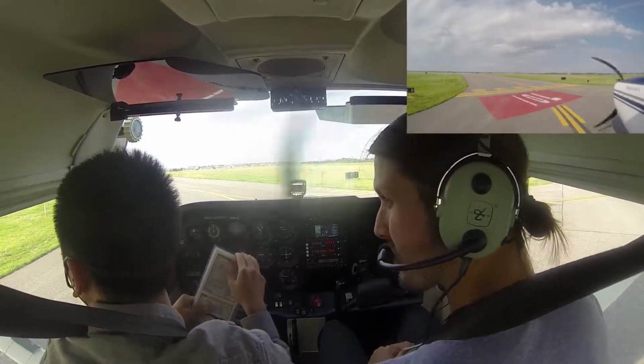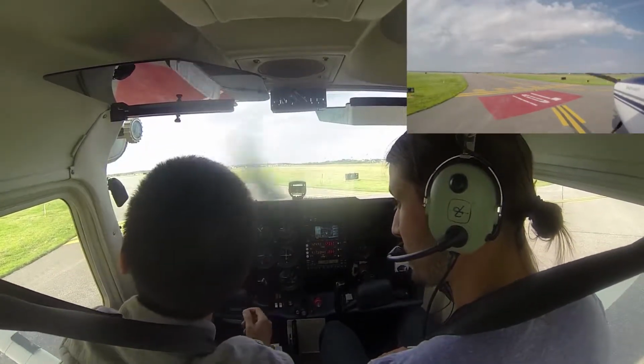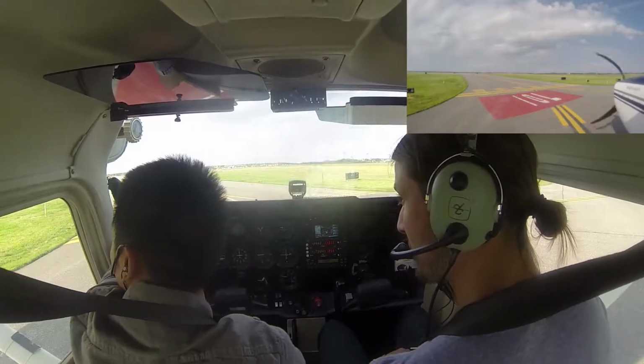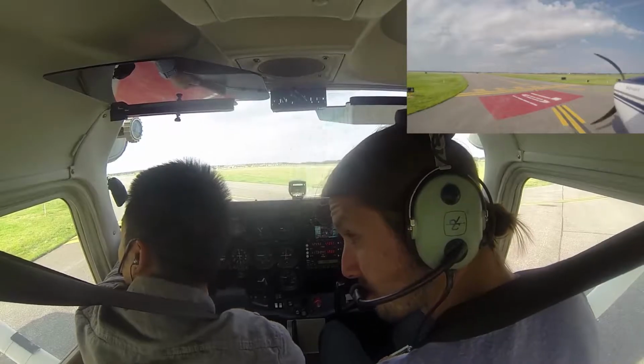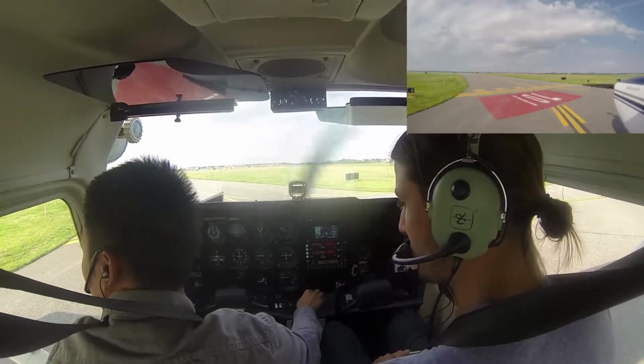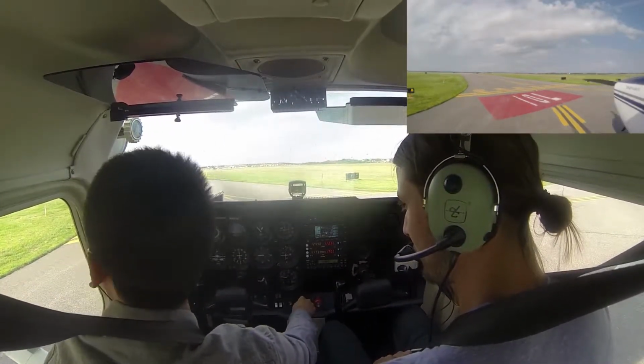Alright, so we're gonna take off 10 left. We're gonna have a crosswind from the right. 1,900 is our pattern altitude.